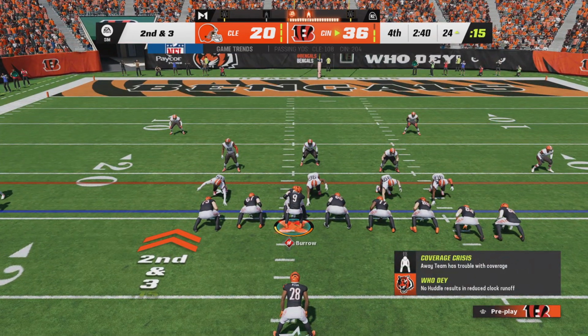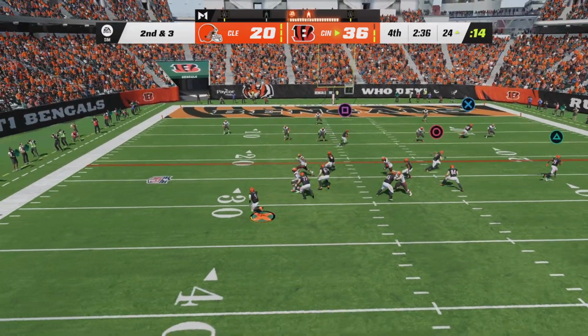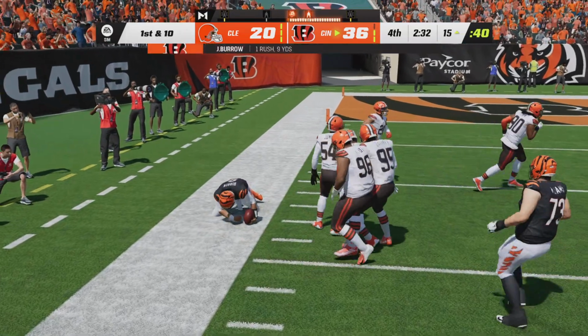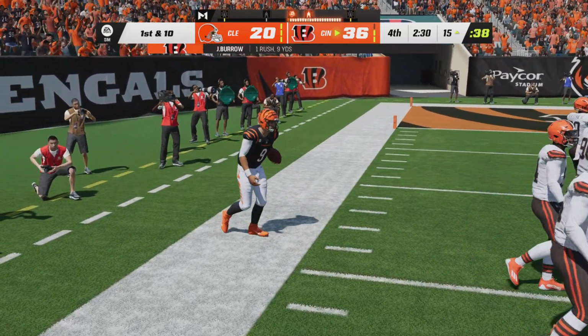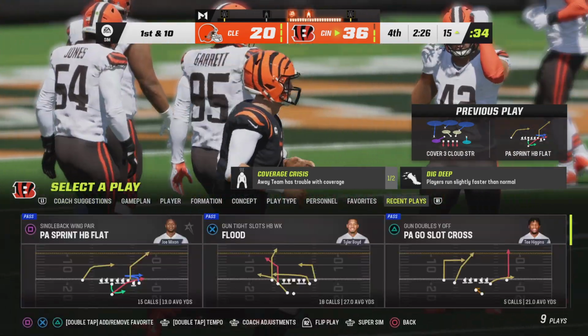Hey, we got to go score. Let's go. Burrow now off the bootleg. And he will slide to a stop. He does have the first down. 9 yards on the pickup there, and it keeps the drive alive.